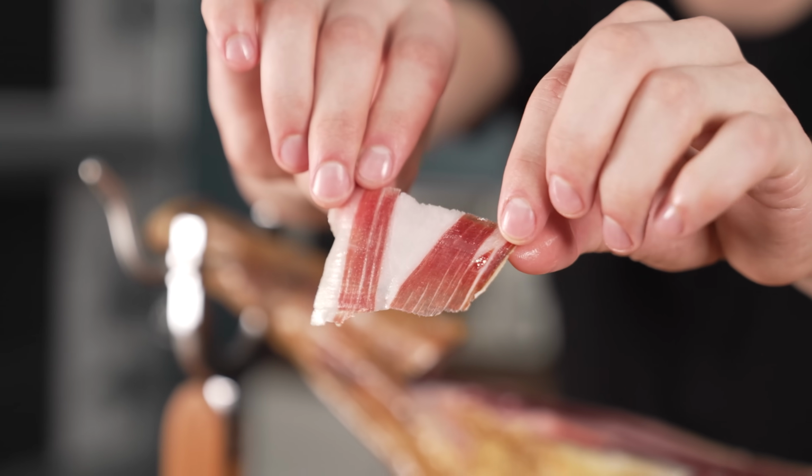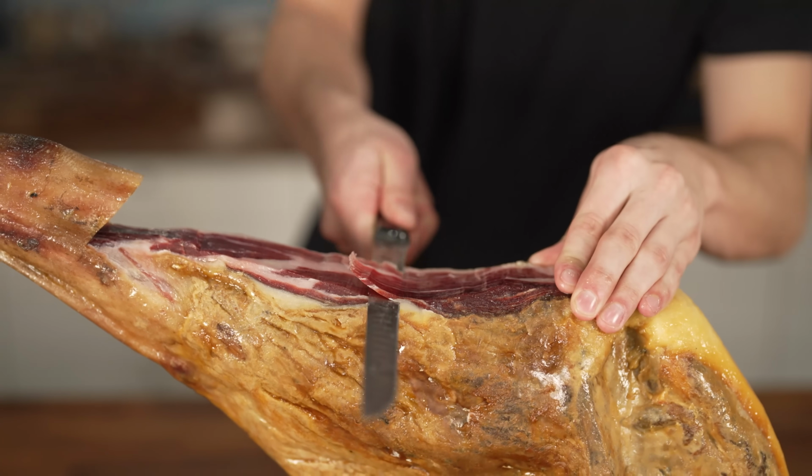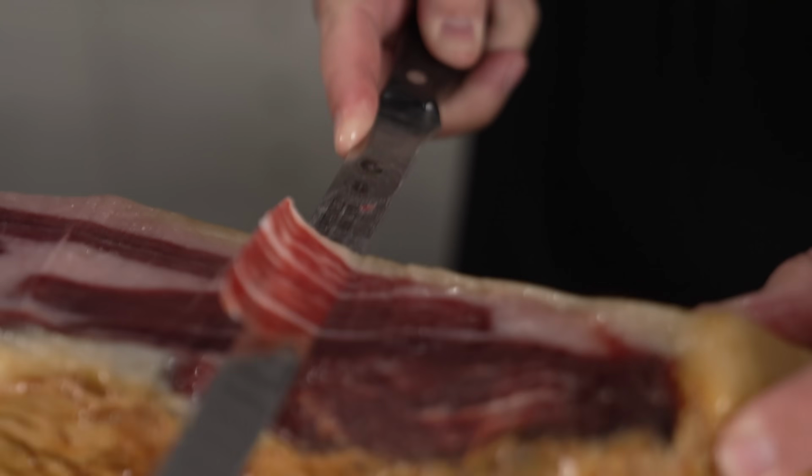For now, Guga and I are gonna practice to see who can get the best cuts. After a while, we got the hang of it and just slowly went back and forth with the knife to get our nice thin slices.